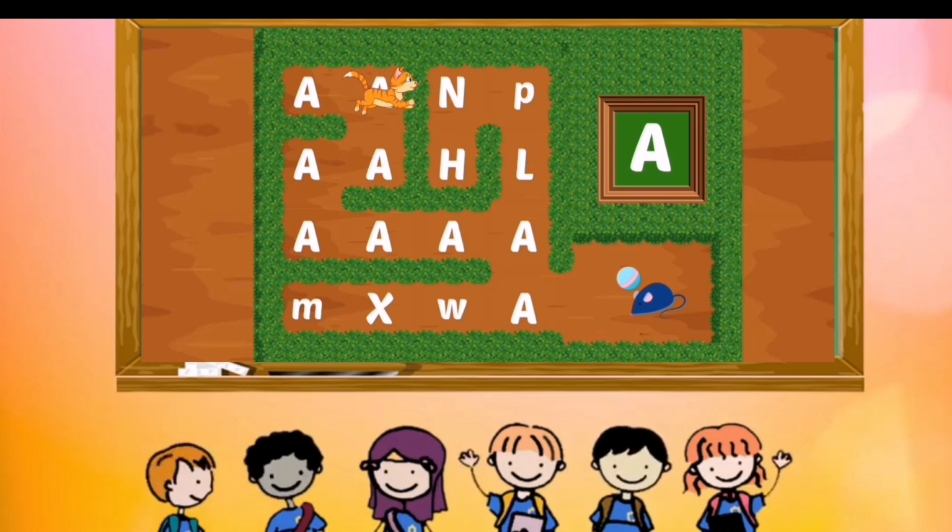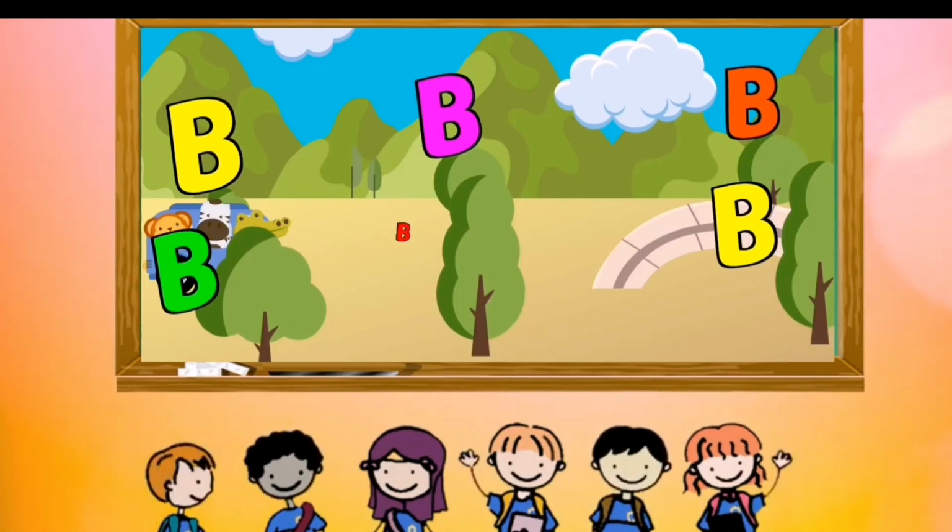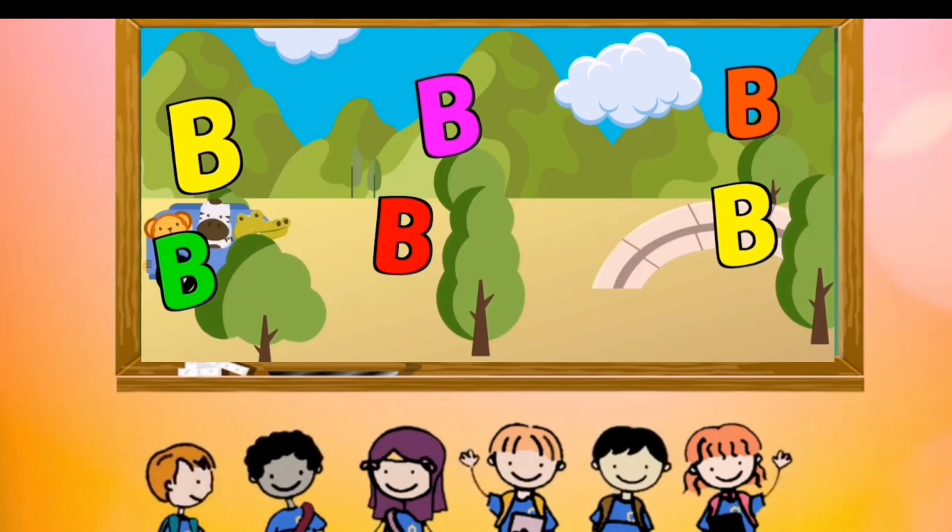A. A. A. Correct! Tap on the letter B to drive faster.